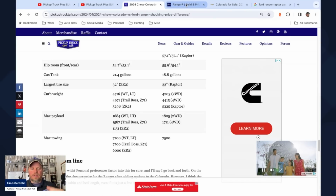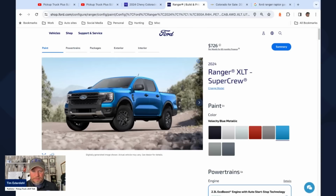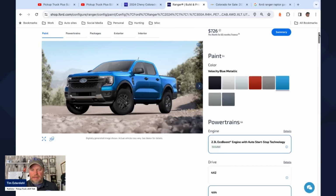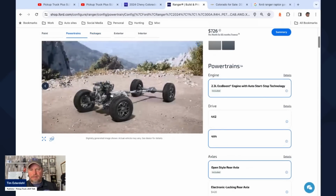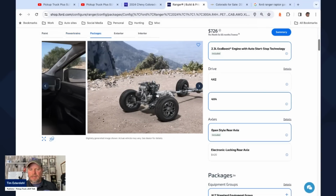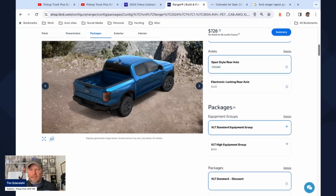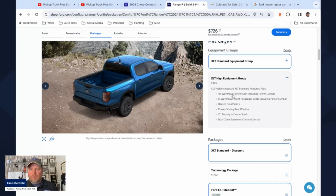So what I'm saying here is when you go to buy, say, at a consumer level, I'm just going to get an XLT, don't need a Lariat, anything crazy, and I start my build. There we go. And I go through the options here, and you see the powertrain, full drive. I don't have the 2.7 available yet, and I don't believe it comes in the XLT. Maybe it'll be a Lariat above. Looking at this stuff, electronic locking rear axle, I can option that. But the equipment package here, this is the one I thought about. 10-way power driver seat, heated front seats, power sliding rear window, the center stack.